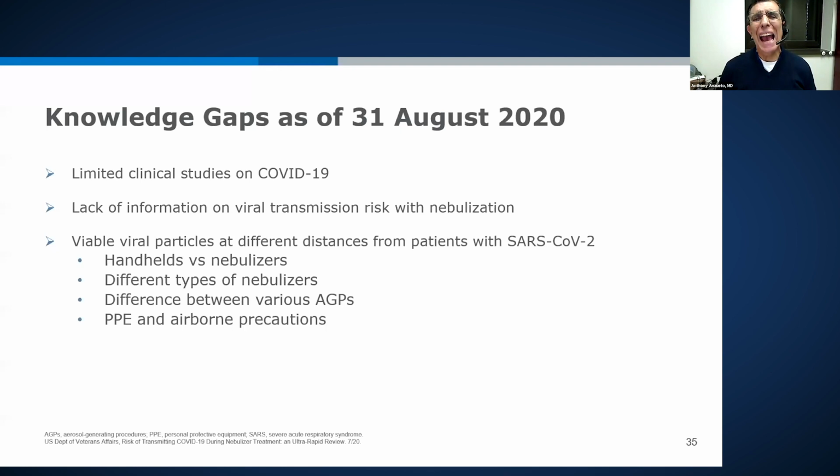There are still significant gaps. And this is as of August 31st, if I was able to put the slides together, but it has not changed that much. There are limited clinical studies on COVID-19. We need to see more. There is a lack of information on the risk with nebulization. So we need to have more benchmark studies as well as clinical studies, on viral particles at different distances with COVID, with handheld devices versus nebulizers, different types of nebulizers, and between various forms of aerosol-generating procedures. But very important, the need for PPEs and airborne precautions should be a must.